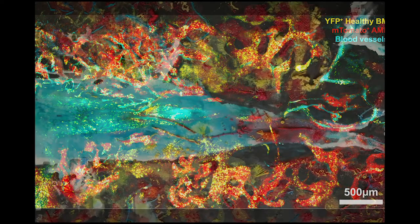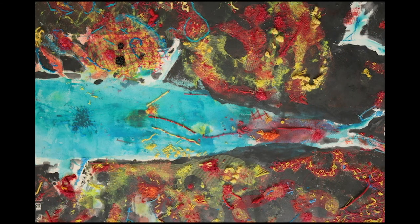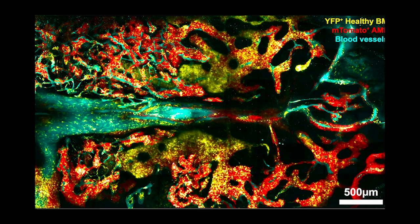In cyan is the complex vasculature that crisscrosses the bone marrow space. You can see that in some areas, the red leukemia cells are most abundant, while in other ones, the yellow, healthy cells are holding on to their ground. Blood stem cells generate all blood cells, and during our lifetime, they produce more cells than there are stars in the whole of the universe. Unfortunately, sometimes this process goes wrong and leukemia develops.